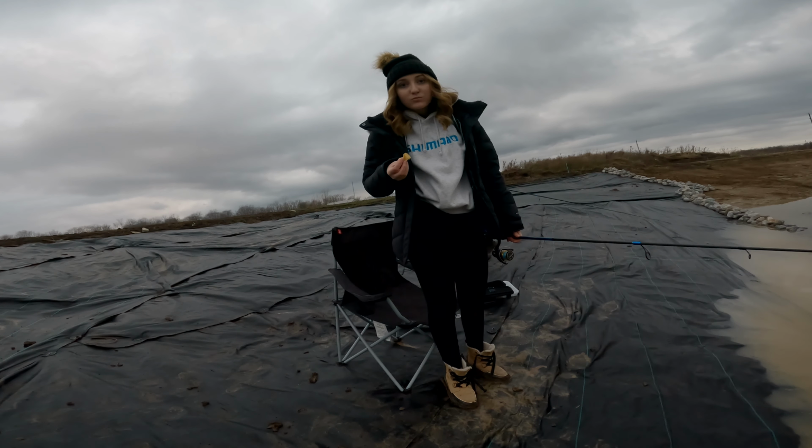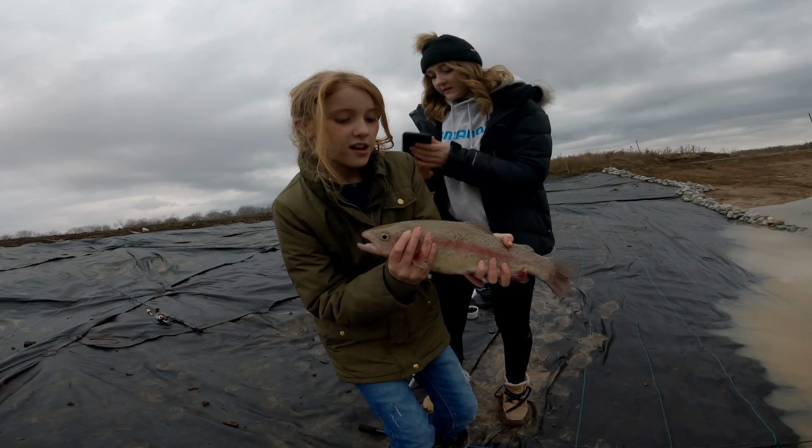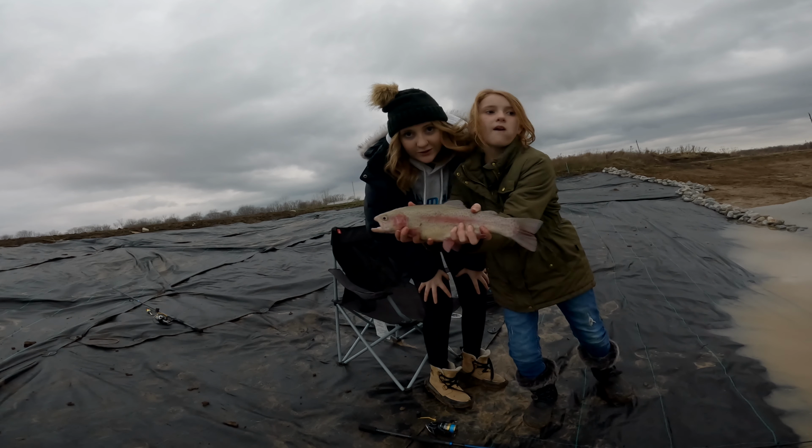The only reason Avery was holding him is because I suck at holding trout, because they love to squirm if you don't know that. Okay, now release them. There we go. This is a trout. First trout in the new pond.